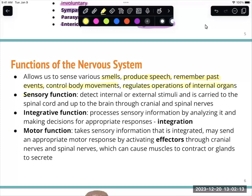So that sensory function is going to detect some sort of stimuli. Could be internal, could be external. Inside the body, outside the body. It's taken into that brain where we hit this integrative function. This is where we process that sensory information. We analyze it, we make decisions about it, and we figure out appropriate responses. Those responses is some sort of motor function or output.